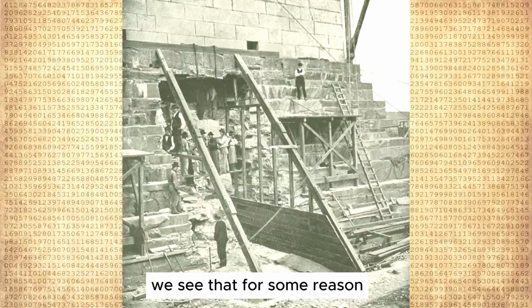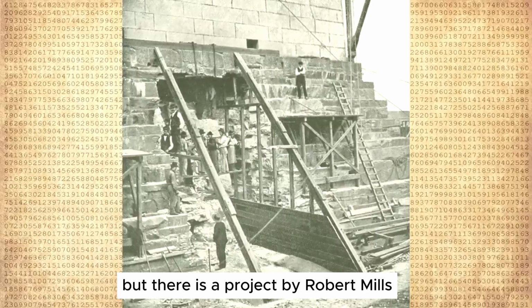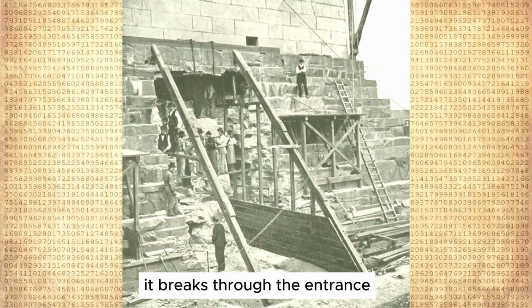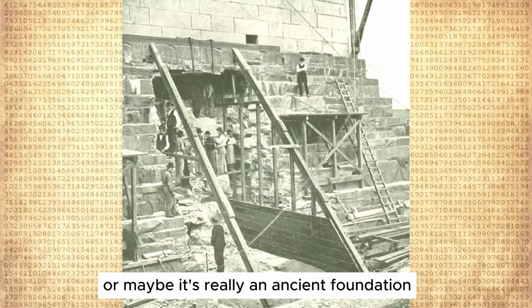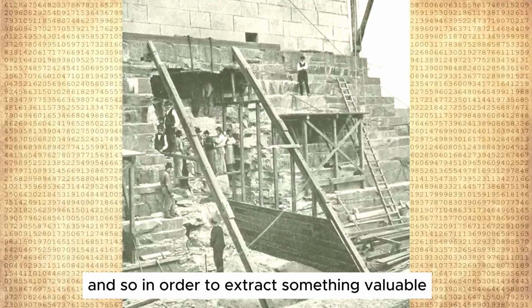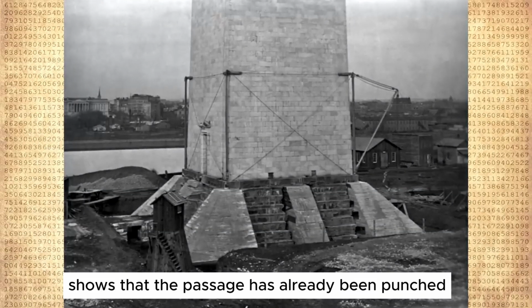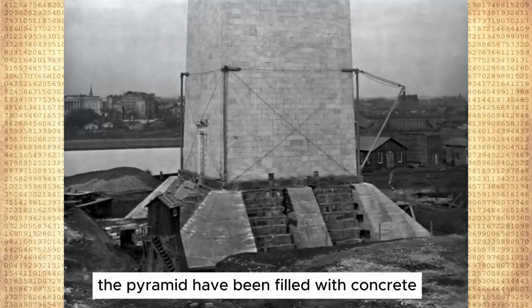We see that for some reason, there is a huge hole in the finished foundation, but there is a project by Robert Mills. Everything should be built according to the drawings, and here, according to historians, it breaks through the entrance in a relatively new foundation. Or maybe it's really an ancient foundation, and there was something valuable in it. And so in order to extract something valuable, they break through this big passage. But this photo shows that the passage has already been punched, and the corners of the pyramid have been filled with concrete.